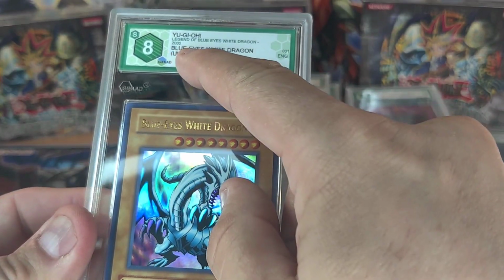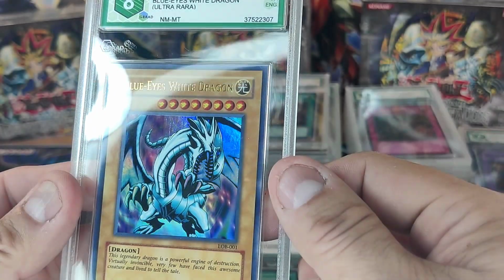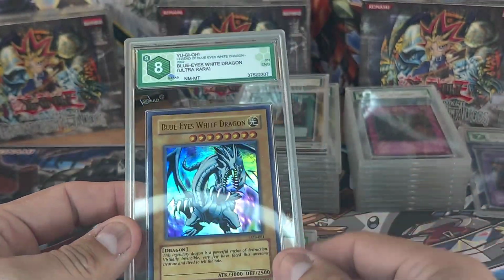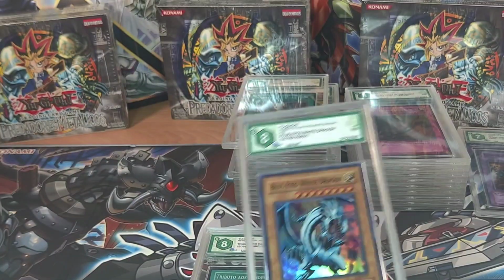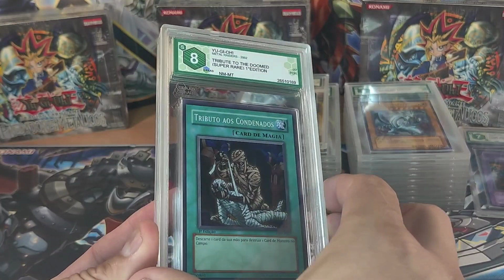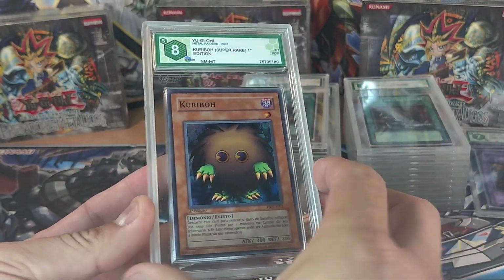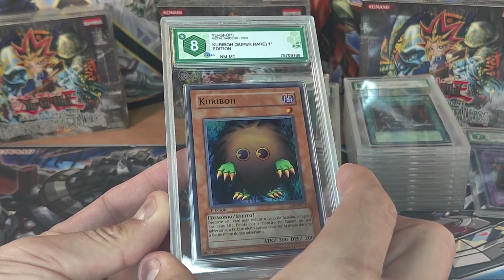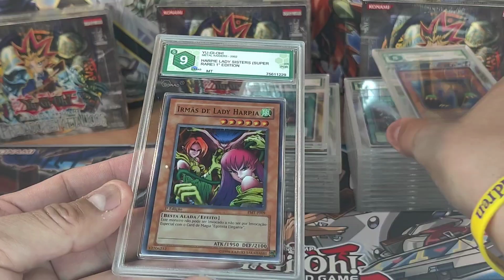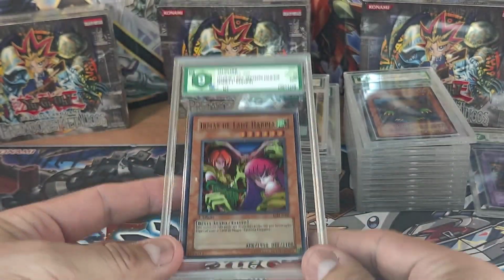What is that in Spanish? Or Ultra Rara? Okay, I mean, that's weird, isn't it? Anyways, an 8. Jeez, man. Tribute to the Doomed, 8. Come on, bro, two more. Kirby Bowl, another 8. Okay. And last card, Irma's the Lady's Harpie, and I got a 9 on it. Lady Harpie. All right, bro.